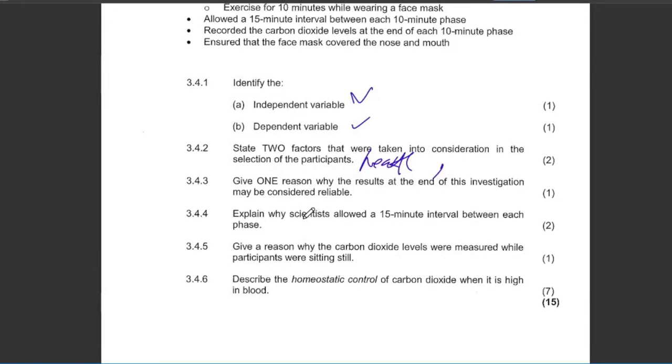Then explain why scientists allowed a 15 minute interval for each phase. The reason why they did that is to expel the carbon dioxide obtained during that experiment, so that when a new phase is starting, we know that the carbon dioxide we are going to find there is the original carbon dioxide. The breathing rate and the heartbeat will go back to normal, so that it's like we are starting afresh.